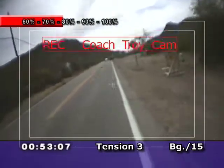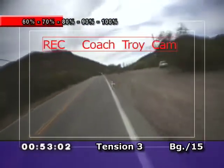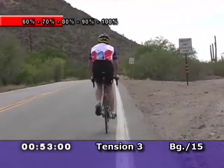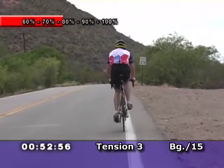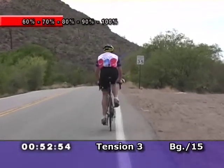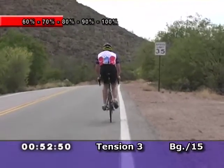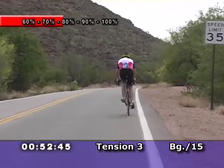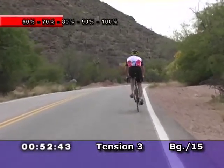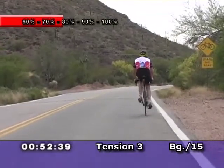Pace yourself. Again, this workout is going to be over an hour. So you need to hydrate well, and you also need to probably take in some calories. Not a lot, but I'm thinking maybe around 100 to 200 calories during the course of the hour. Carbohydrate, of course, to maintain your energy level. Big chain ring 15 still, riding steady tempo up this hill. Looking good.